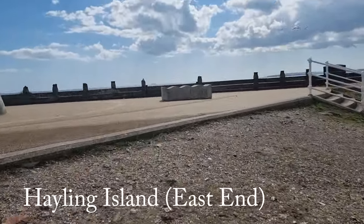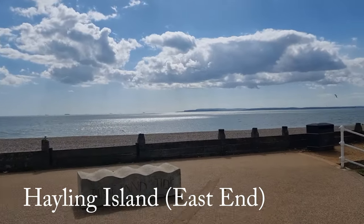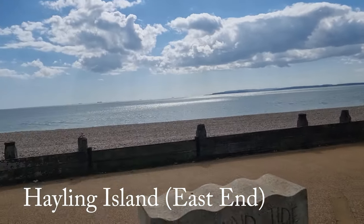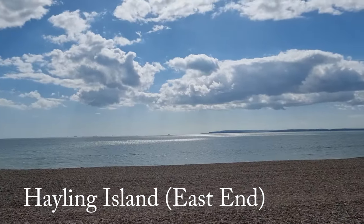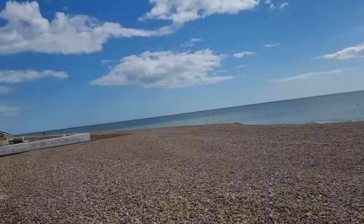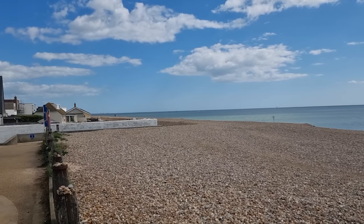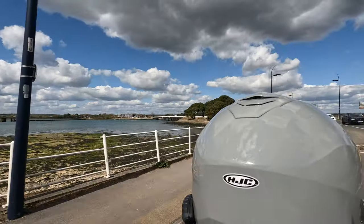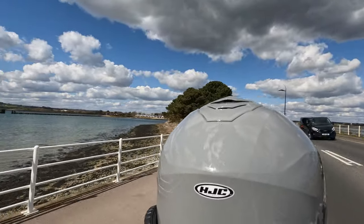Absolutely stunning. We're obviously looking out onto the English Channel. That's Isle of Wight there. And that is the beautiful English Channel. So Portsmouth in that direction. Obviously Bognor Regis, Brighton in that direction. This is the causeway from Hayling Island back to the mainland.